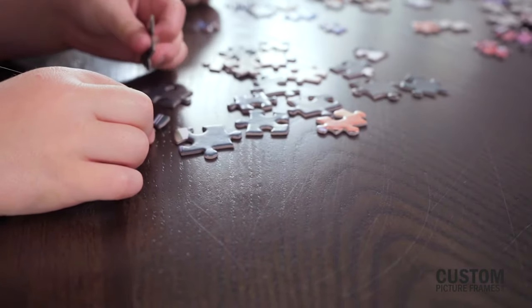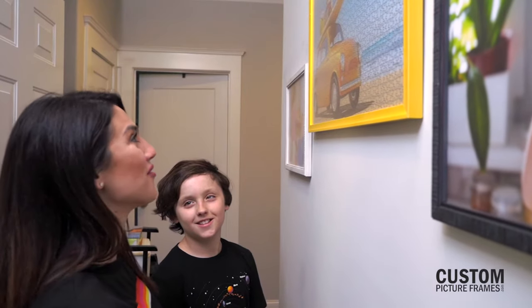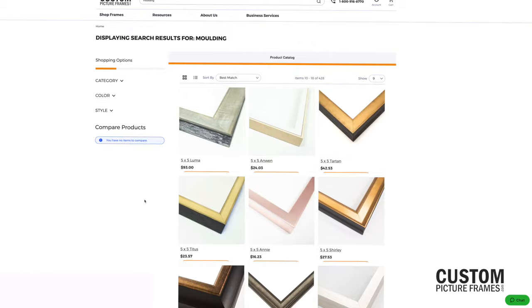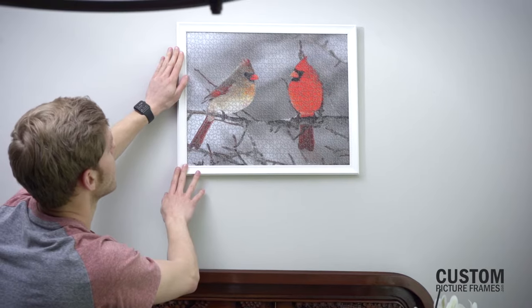After all the time spent putting that puzzle together, why not preserve those memories by displaying all that hard work in a frame? Then you can display your completed puzzle around your home for all to see. We can frame puzzles of any shape and size. With over 300 wood moldings in our inventory, there's a style that will complement your puzzle or existing decor perfectly.